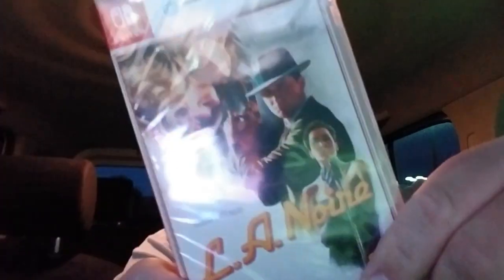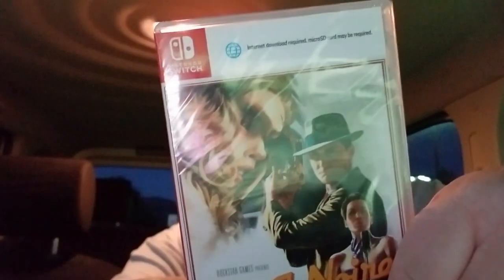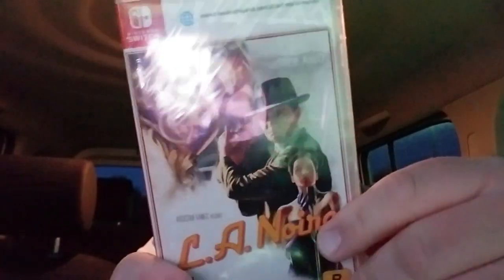So, in a minute for me and a second for you, you're going to see, hopefully, knock on wood, our third Switch game in the $5 game box. All right, just leaving GameStop, I got like $20.40 credit. And for $19.99, L.A. Noire is on sale for the Switch. Sweet.